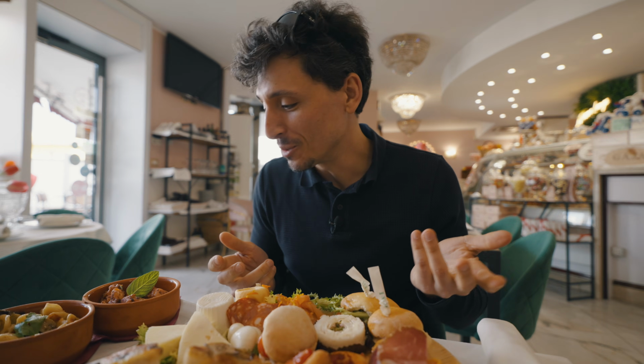This is a Campari, by the way. Okay, so the food has arrived. Aperitivo, with generous portions.